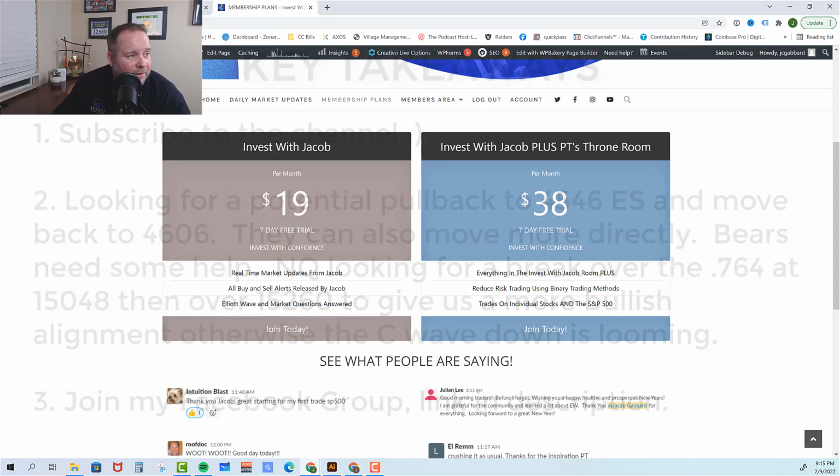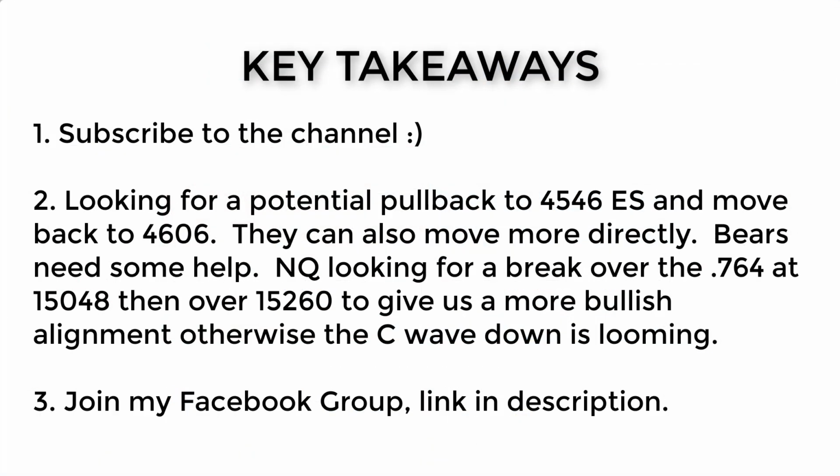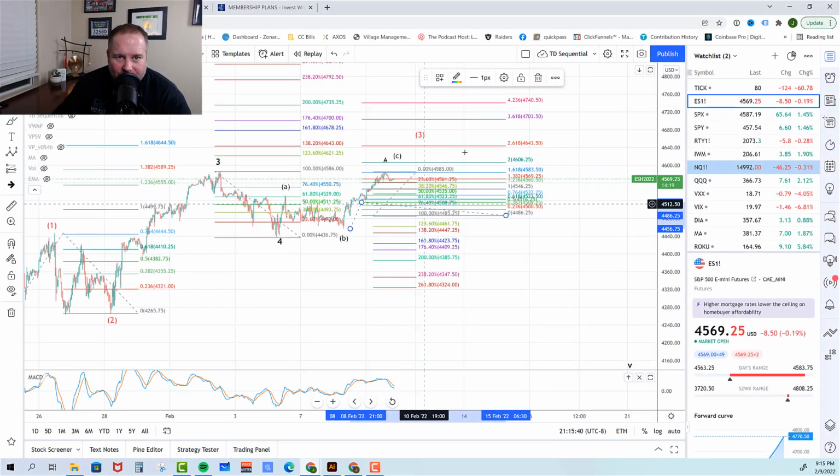Okay, guys, key takeaways for today. We are looking for a short pullback here to the 45.46 area for a wave 4 of C, then a move up to that 2.0 at 46.06. Okay, if we can get that to complete this A wave, we would look for a corrective pullback and then a move higher towards 46.40. However, if they blow through 46.06, then they could see 46.40 more directly.